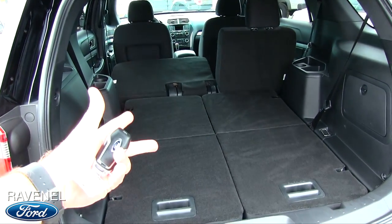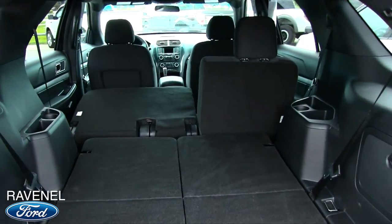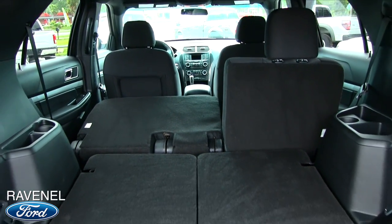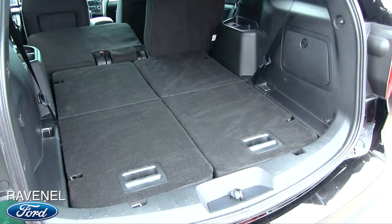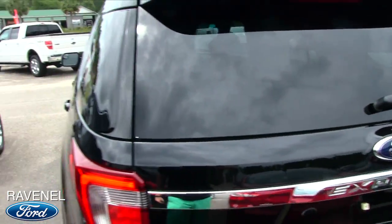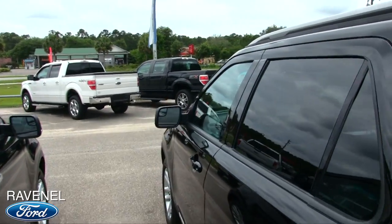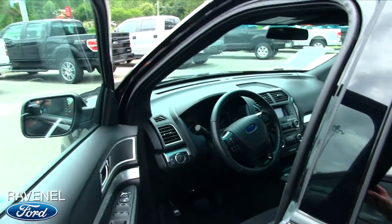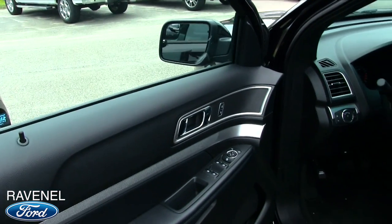Comes standard with third row seats. Second row seats fold down. Pretty nice looking car, folks. The Ford Explorer, not bad at all. I like the third row seats. No power tailgate on this particular one, okay? You might not need a power tailgate, right? I mean, I do talk about it a lot when we do them. They have power tailgates, but this one doesn't particularly have that.